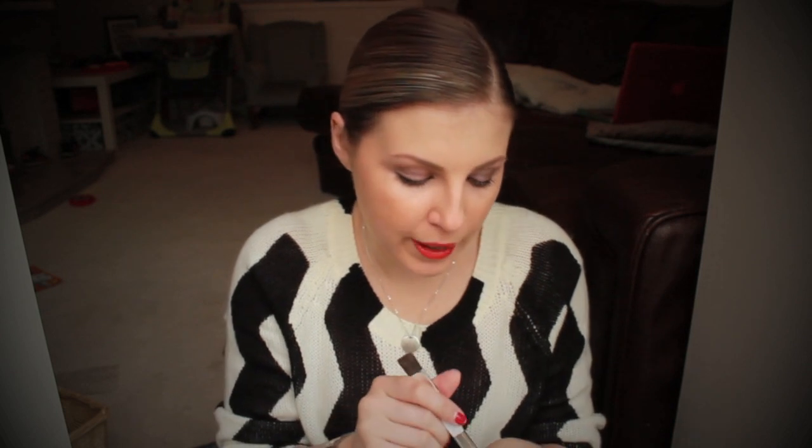It's a hair powder, and the idea is a root touch-up. So if you've got greys to get rid of or just dark roots, this is a golden, yellowy, I suppose, coloured powder. I don't know why I'm doing this because you can't see it. You definitely can't see it from here.